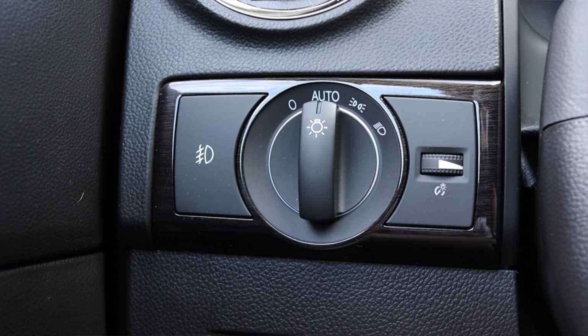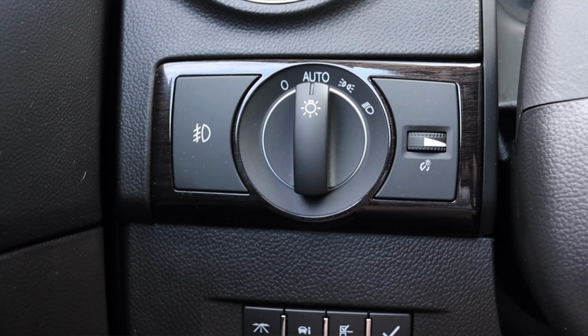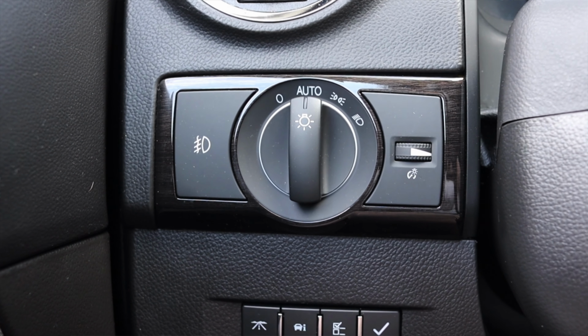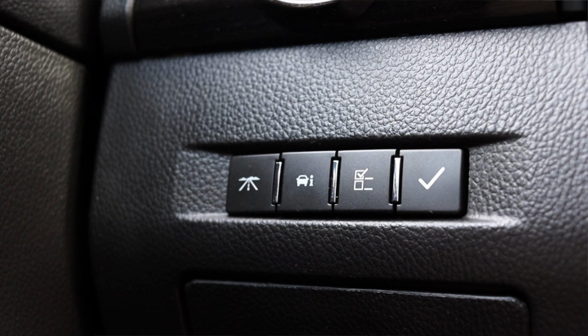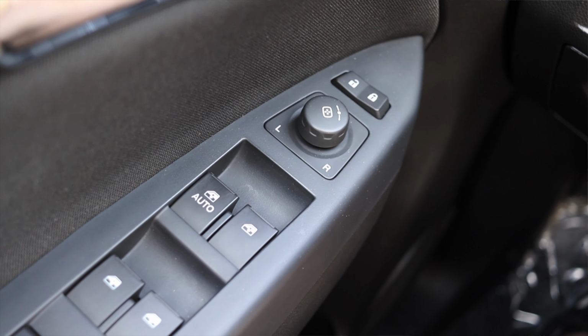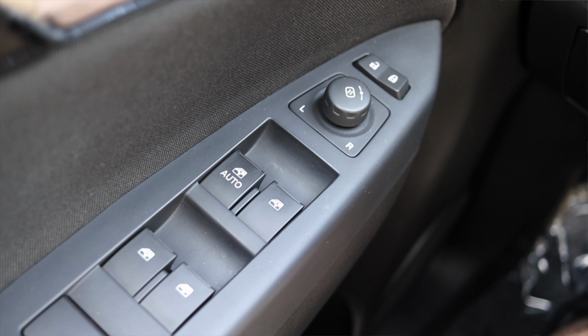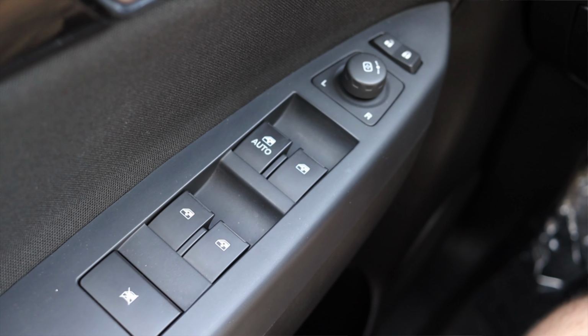To the left of me, I have headlight switches and fog lights, which interestingly enough has this fake blacked out wood looking, I guess, panel, which is interesting. And then I have my buttons for that center gauge screen so I can switch between information and checks and things like that. On the door, I have my power locks, power mirrors, as well as power windows. Now the driver's window is one touch down, which is very nice. However, it is not one touch back up, which for a rental car seems to be par for the course.